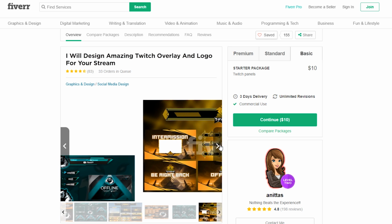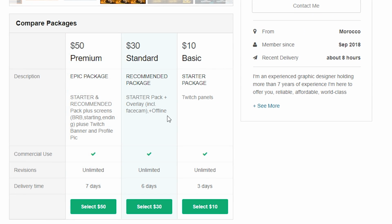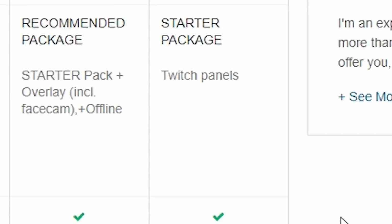You can take a look at their packages, which they sometimes will offer like a single package or a deluxe package or an ultimate package. And these prices will vary depending on what you want and what you negotiate, because there's little additions that you can add on. So make sure you check the finer details.